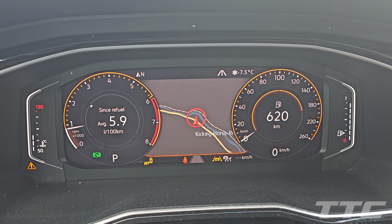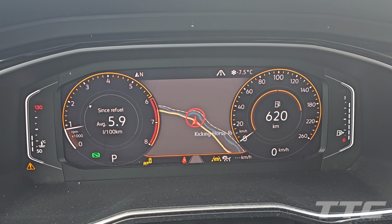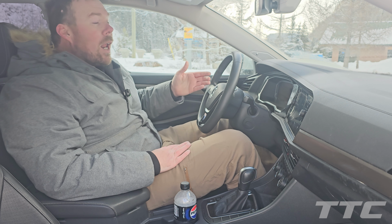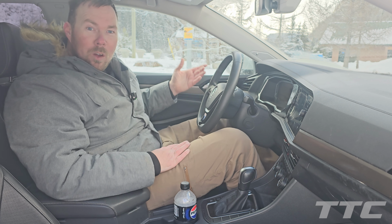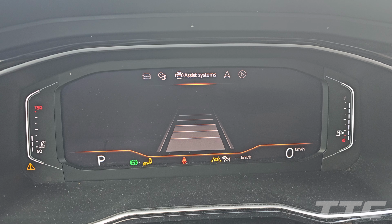We have blind spot monitoring. Mine doesn't work, of course, because whoever rebuilt it probably forgot to buy a sensor, so I'll probably have to deal with that. But in your clean title car, it's going to have blind spot monitoring, as well as lane keep assist.